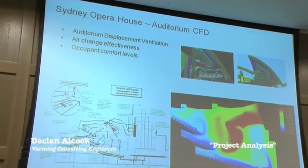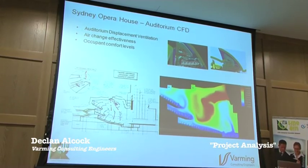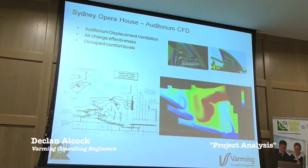This is just another example, for comparison's sake, of where it can be used. This was done by our Australian colleagues on the Sydney Opera House, which is part of their continuing brief. They've been involved there, I believe, since it was built. And this was analysis of the main auditorium of it.